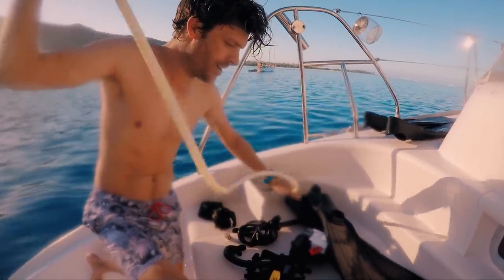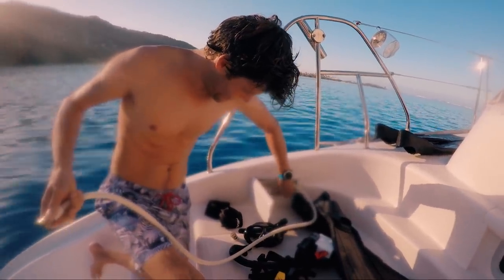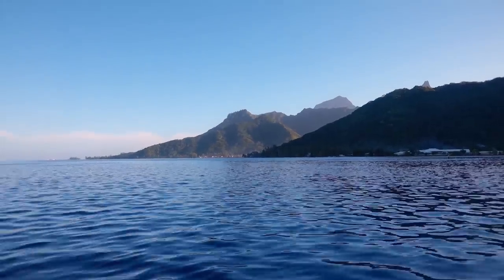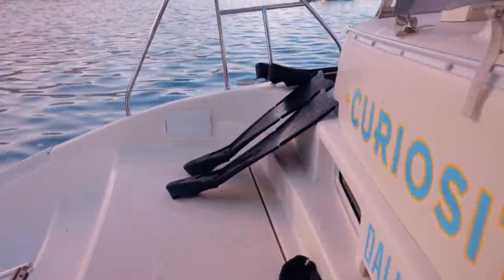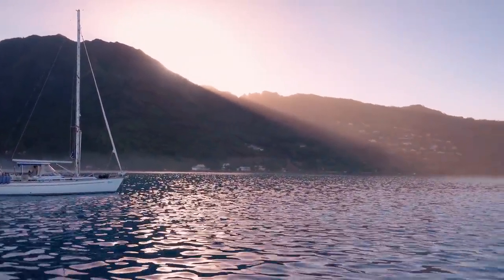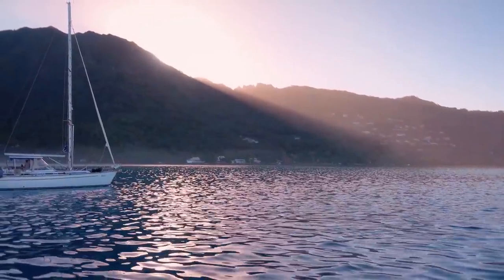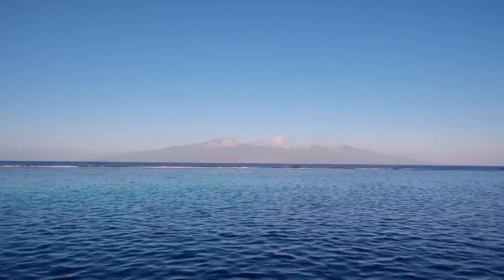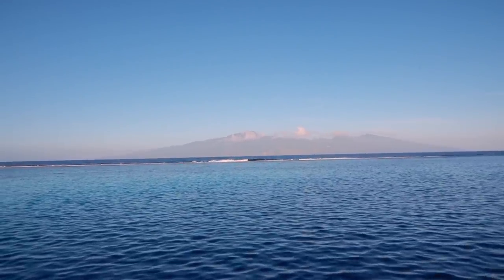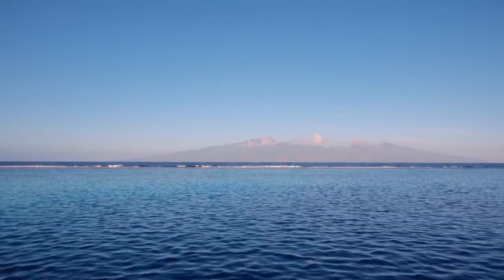Faster, faster! Don't face the water! Man, we got out just in the nick of time. The sun just set behind the hill. It's beautiful. And that's Tahiti off in the distance. Still lit up. Okay, it's getting cold. Shower time.